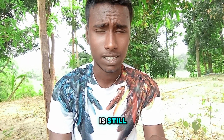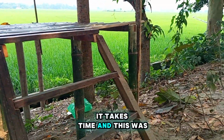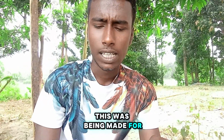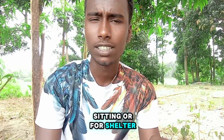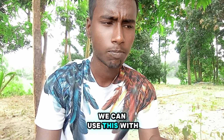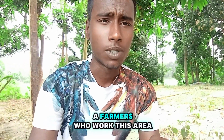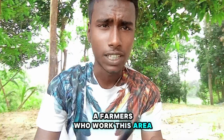Right now I'm sitting on the bench, which is newly made. The total task is not completed yet, it takes time. This bench is being made for sitting or shelter for one or two people, and we can also use it for rest time, as farmers who work in this area.